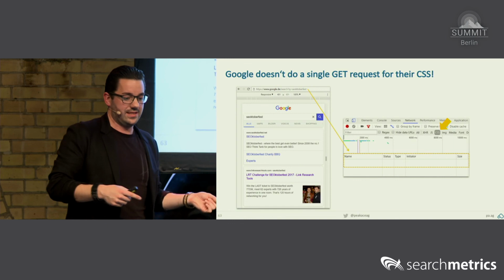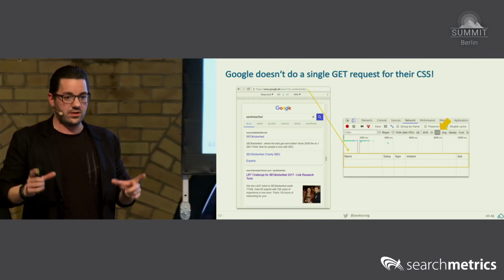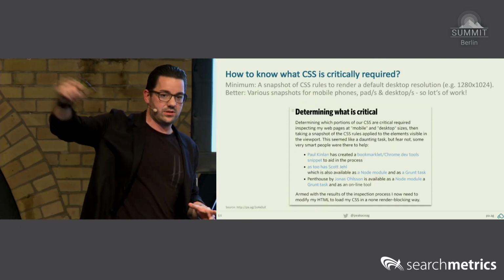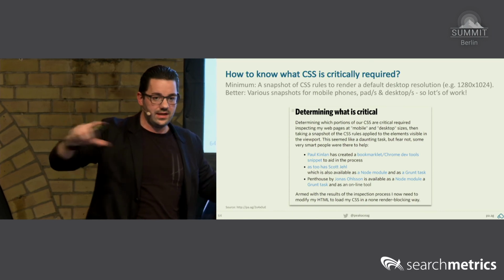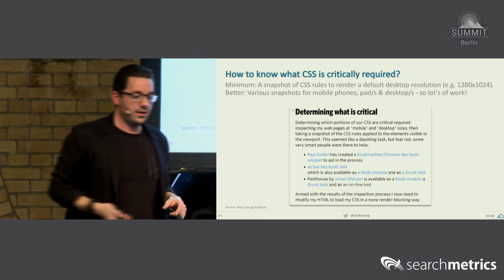If you look at how Google does that, it's even more interesting because, and that's taken from the dev console again, they don't take any external style sheet. So what they do is they inline all the CSS. Why do they do that? Because obviously the request, we touched on that earlier, to load the external CSS is even slower than inlining that. I don't like doing that because it bloats up the source code. So I think, for me, the answer is somewhere in the middle.